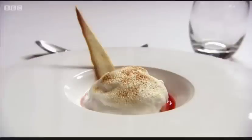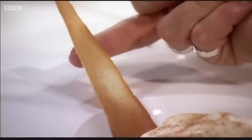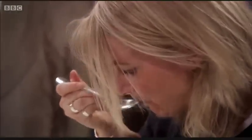First off, this looks unbelievable. And what's beautiful about this tuile is that you can actually see through it. That is how thin and delicate it is. I mean, that is top-notch restaurant standard. I think Jodie's done a fantastic job.